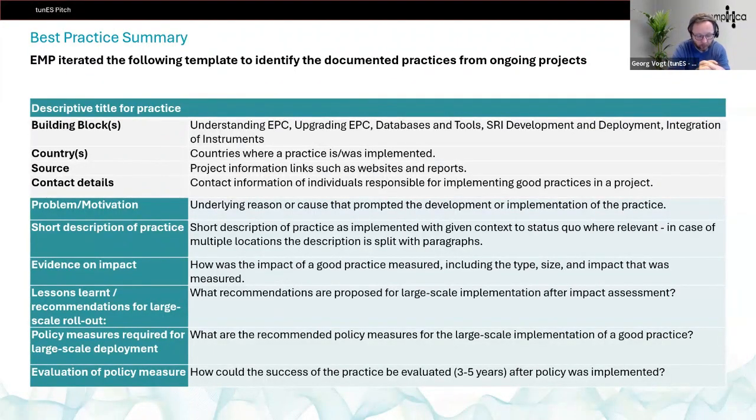Typically, you should also be able to define how the success, the impact of the measure can be evaluated in the future. The row I would add now, or already have added in our template, is that once the EPBD is public, we would also reference which new requirement of the EPBD it relates to. Yeah, basically which transposition problem it solves. Again, this part would be edited by us. It would not have to be edited by you.